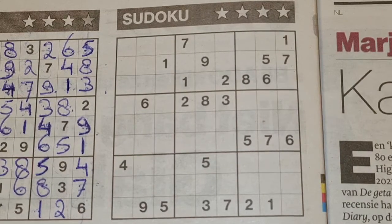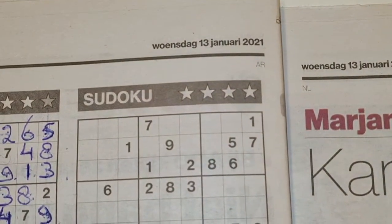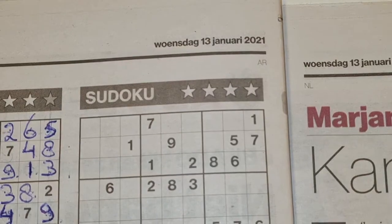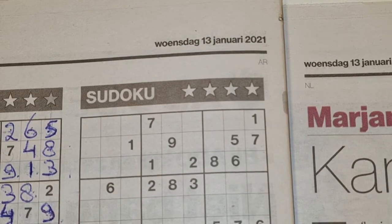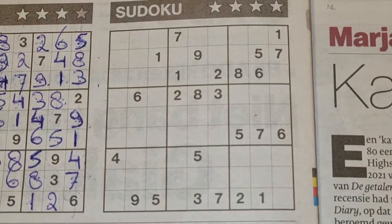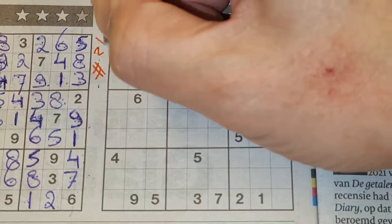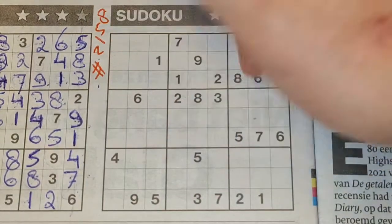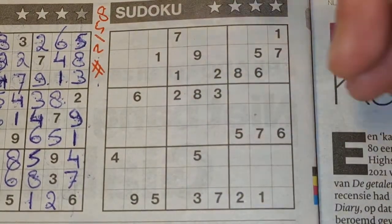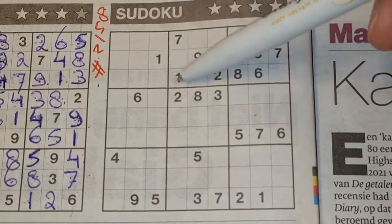A four-star Sudoku, yes. In this edition of today's newspaper of Wednesday, January the 13th, 2021. Second Sudoku will be number 2158. And before I start with this Sudoku, I always count the printed digits.